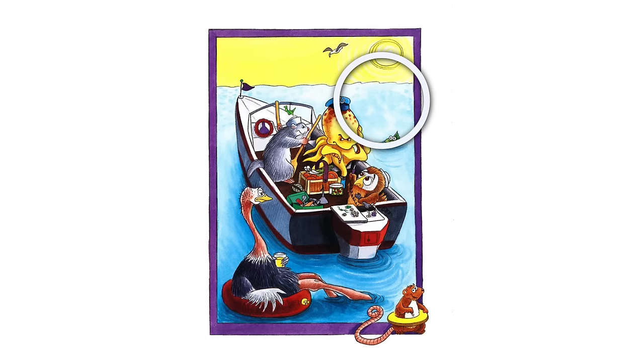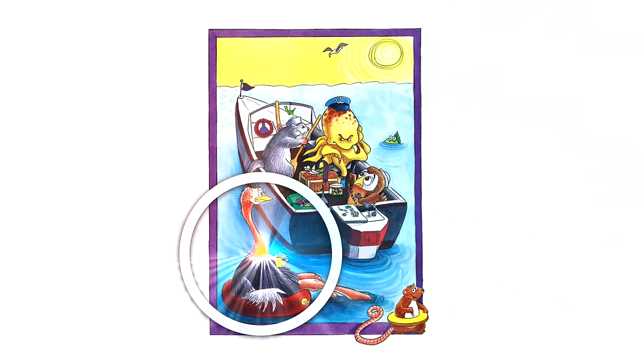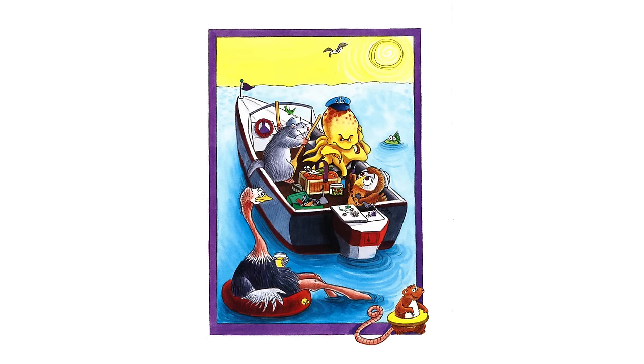Do you think that's an ostrich relaxing in the red inner tube? Do you see the owl who's trying to fix the motor? There's a can of olives next to the picnic basket. See it? There's an oil can on the floor of the boat. Can you see it too?